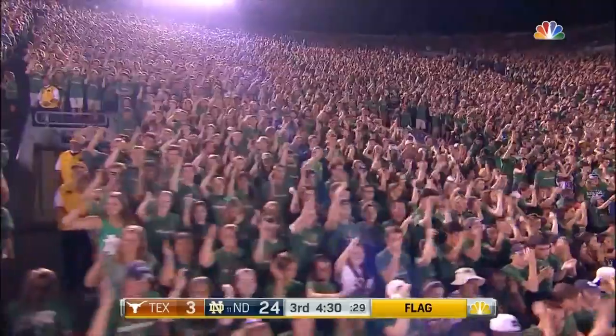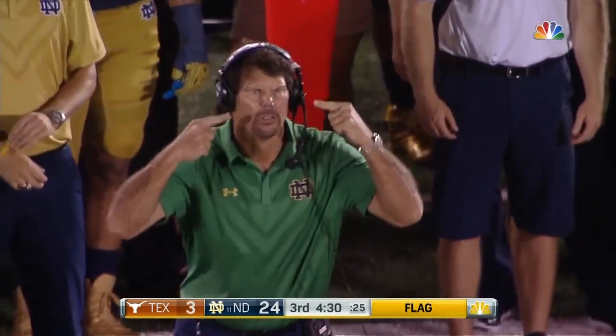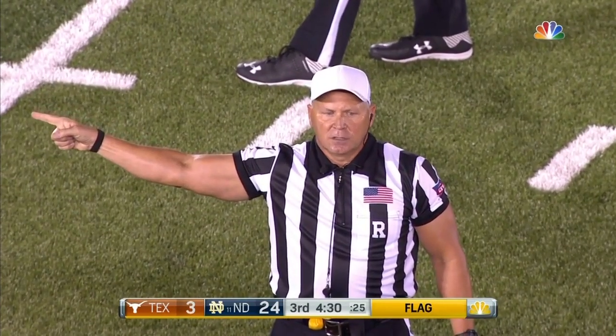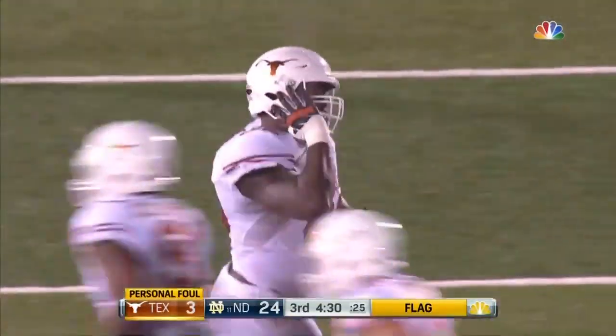There is a flag as you look into the wild eyes of defensive coordinator Brian VanGorder. He's emotional, but he gives you some good highlights on replay. In his 2nd season, we talked about Notre Dame. Look at those eyes. After the play, personal foul, offense, number 66. Half the distance to the goal, 4th down. Called on Cedric Flowers.